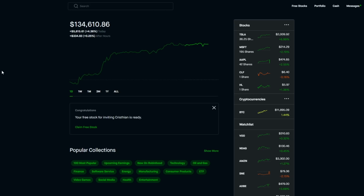Because most times I'll just dollar cost average, or if I think there's going to be a pullback, then I may put a little bit in and then hold off a little bit with some extra cash.